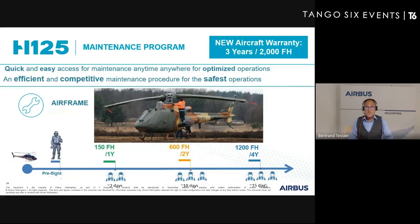In terms of maintenance, I said it's an easy helicopter. Nothing to do below 150 flight hours. The pilot can be alone, just refilling the oil and the fuel, of course. But 150 flight hours with no maintenance. And even at 150 flight hours, in 2 days, with 2 technicians, you are able to do the maintenance task.